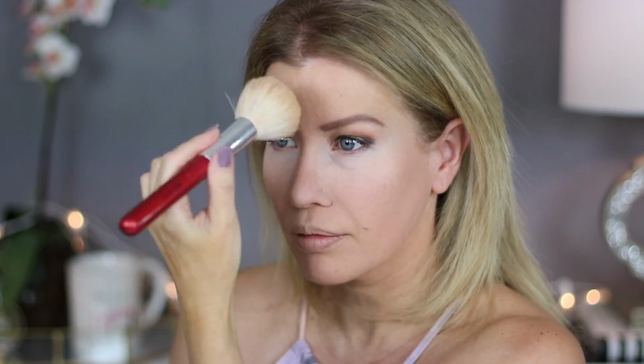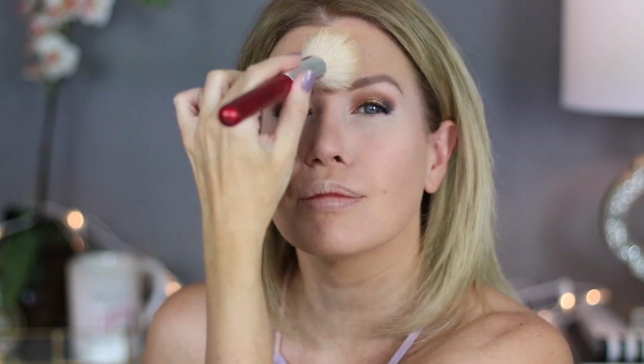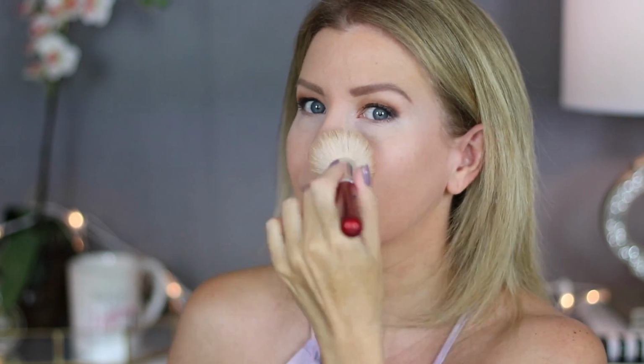And now I'm just setting everything with the Long Time No Shine powder in Translucent. And now that I've completed the rest of my makeup, I'm going to use the Fix It and Forget It setting spray.